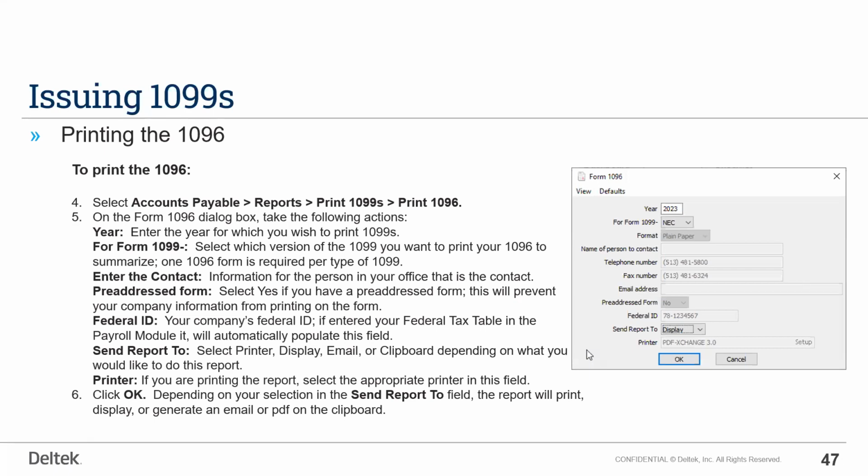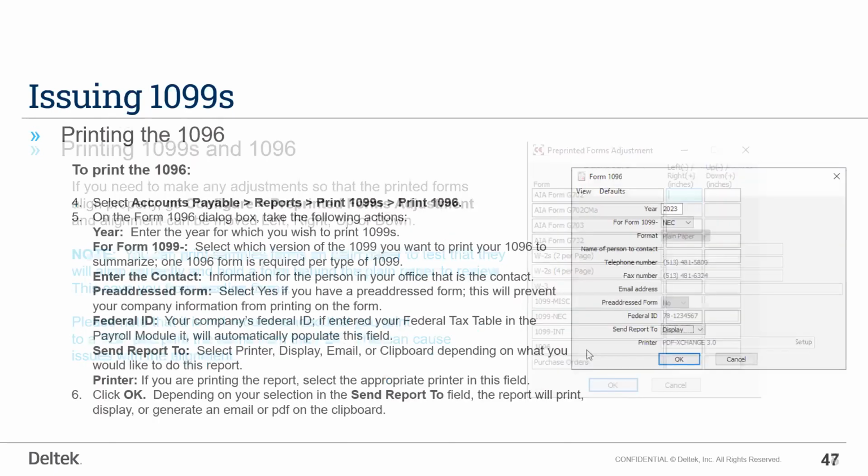The 1096 is the cover sheet. The system will print the 1096 cover sheet. The information is pulling from ComputerEase. You can choose to print it, send it to PDF, etc. There is an edit option also for the 1096.